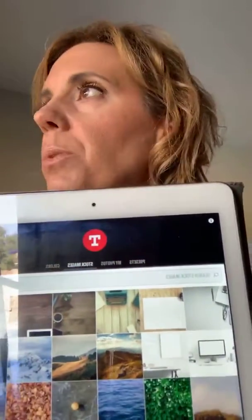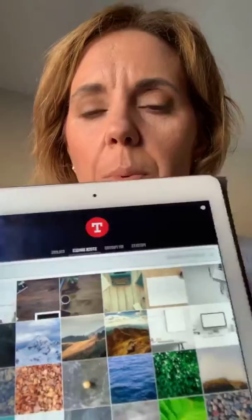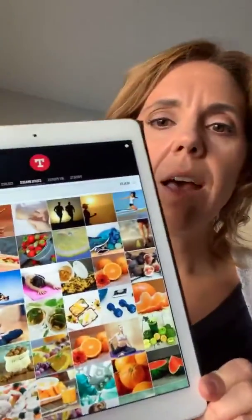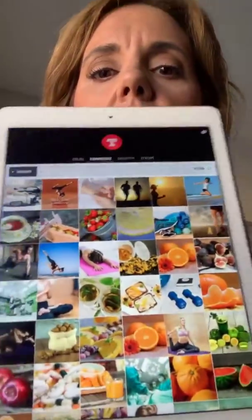I've got some natural, beautiful light going into Arizona, so I hope you guys can see. That's the symbol for Typorama. What I love is you can search right on here. So what I've shown people, I just typed in health, and gosh, look at these images. And these are all free. So let me show you guys one real quickly that's beautiful.